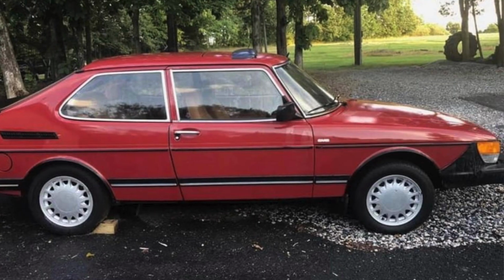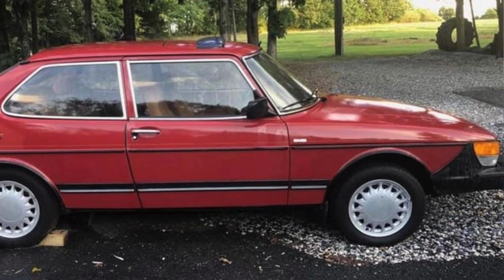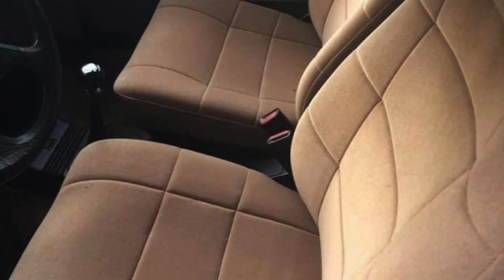My latest purchase is a 1985 900S. It's not the turbo, not the most popular one, but what really sold me on the vehicle was that it's in really nice shape. So maybe we'll have that in a future video.